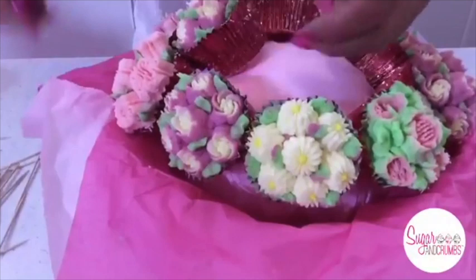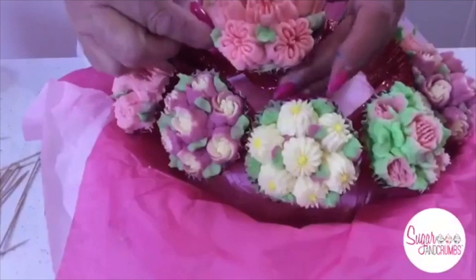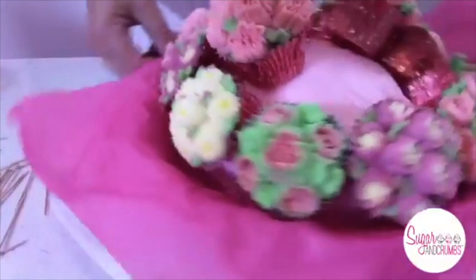So you will see I've squashed some of them in a little bit, and that's because unfortunately I'm trying to get them on while they're still wet. So it's best if you just leave them to set a little bit, let the crumb coat harden over. Makes a massive difference.